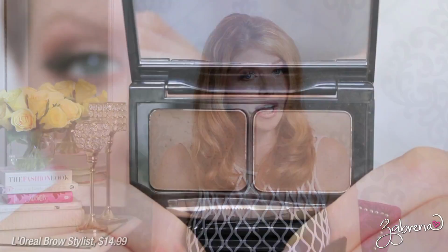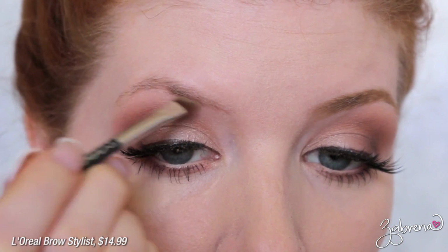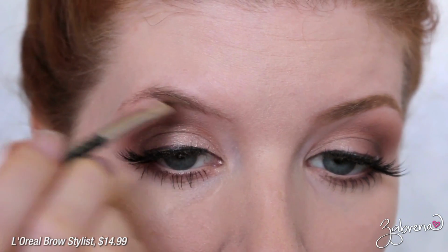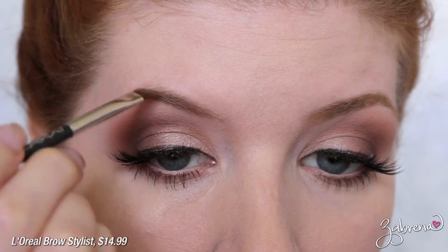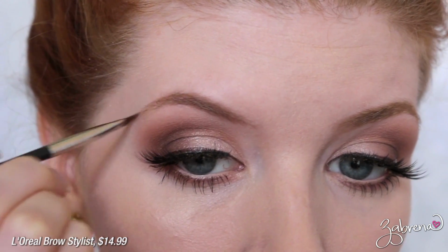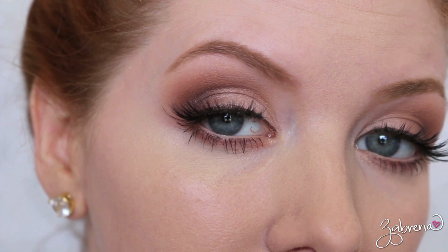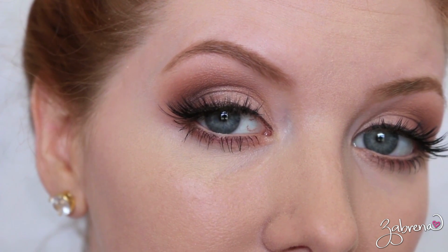I love it. I am still madly in love with it. It is one that I pack with me wherever I go, just as a backup, and that is the L'Oreal Brow Stylist. And the one I'm showing you here is in the shade light to medium. This is a light powder. It applies effortlessly, and that's what I love so much about it, is that it is a mistake-proof product. If you go too far outside of the brow area, it's really easy just to wipe it away with your finger and keep going. It lasts well throughout the day, and it's not one of those brow products that looks extremely harsh on the eyes when you're done.